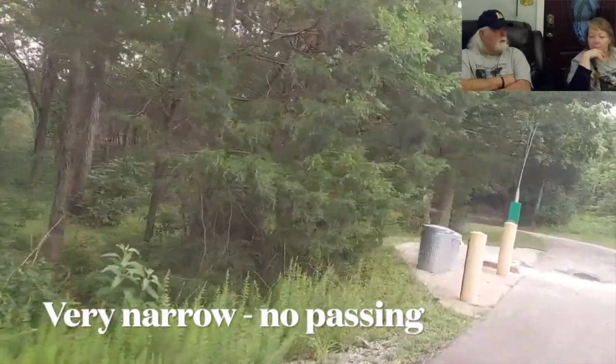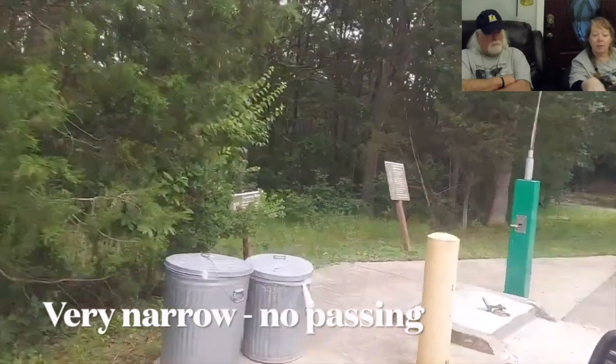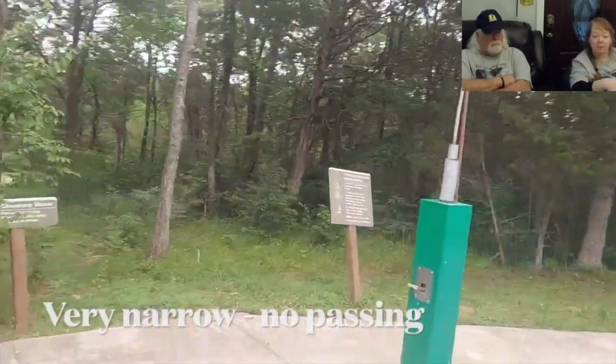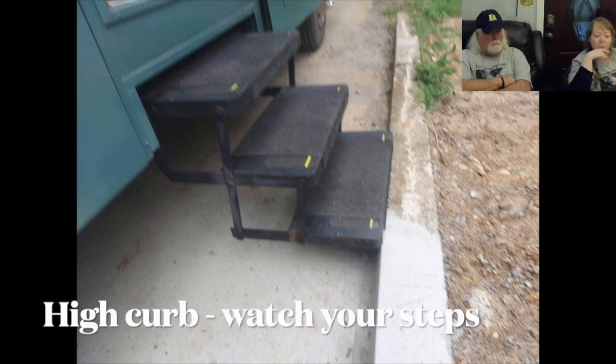Interferes with the step coming up. Yes, that curb, you have to be careful if you're like us and have an RV that has a step that automatically comes out when you open the door. You can see there it's hitting up against that curb.